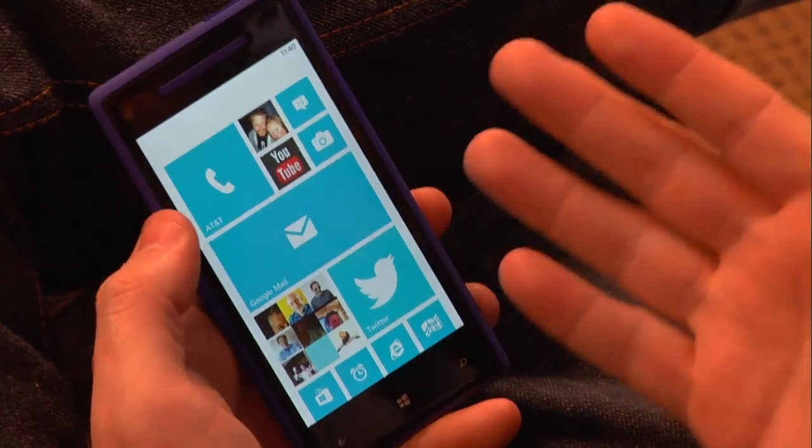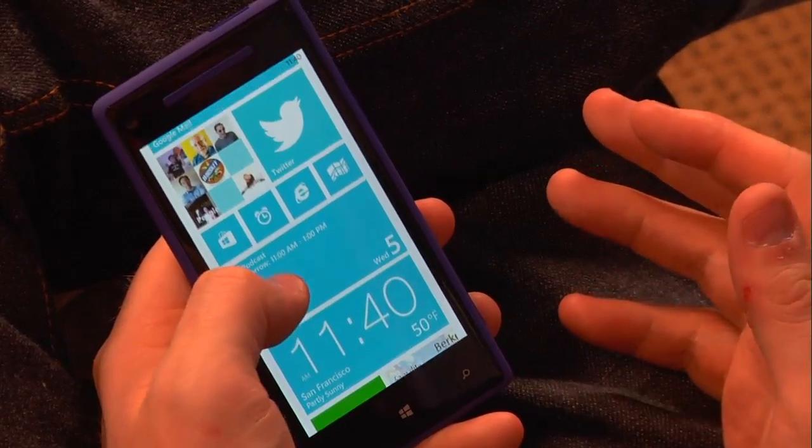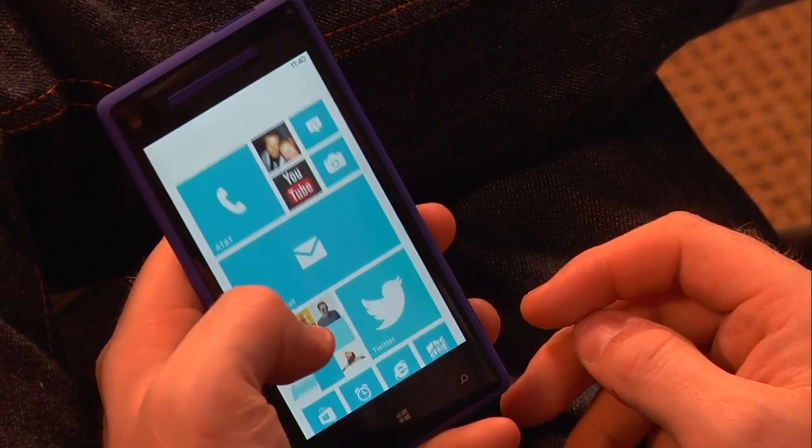Yeah, if it weren't for the turn-by-turn directions thing, I'd be pretty stoked about Maps on this phone. I think it's a huge mistake not to launch turn-by-turn.